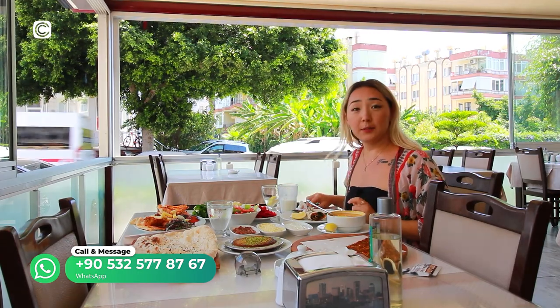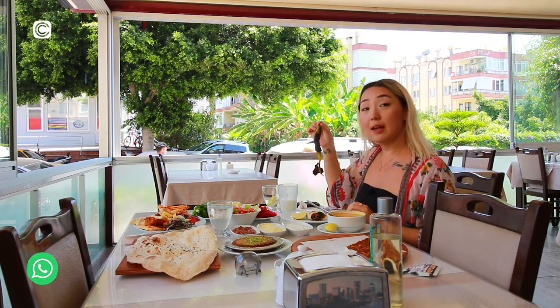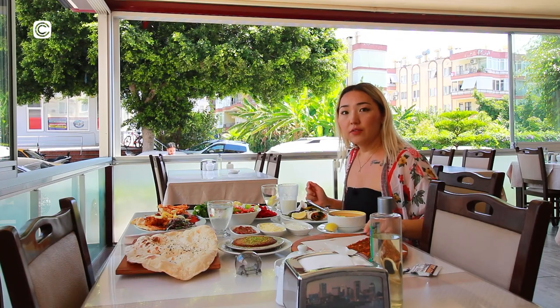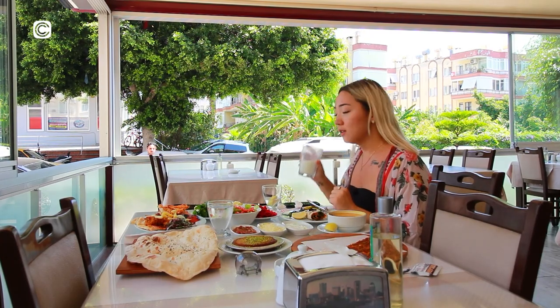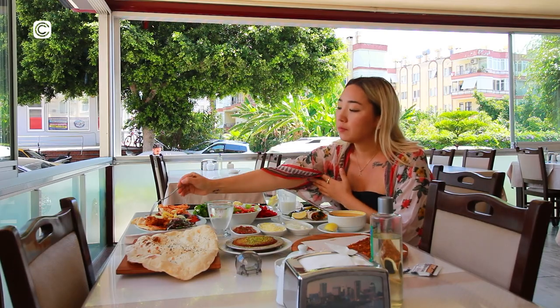Spicy. Guys, be careful with spices in Turkey because sometimes they're very spicy. Even though I lived in China and Thailand and I'm usually into spicy food, this was very spicy.